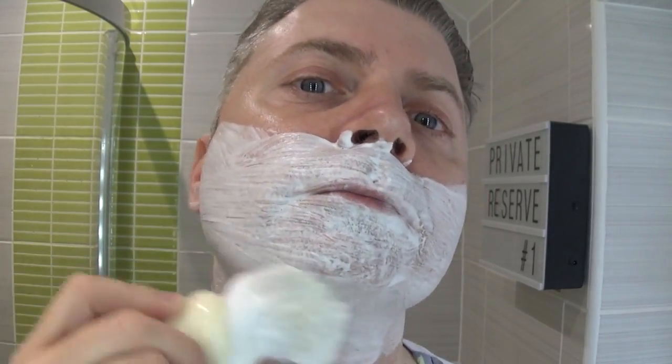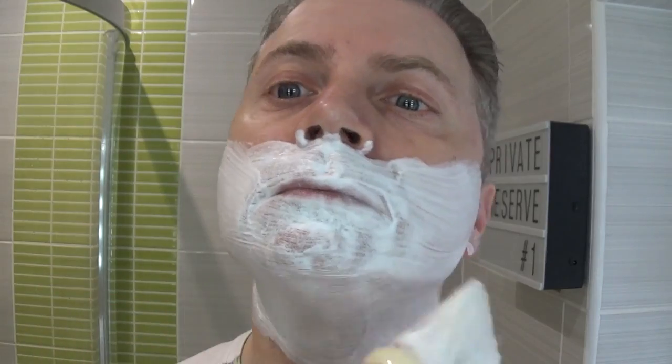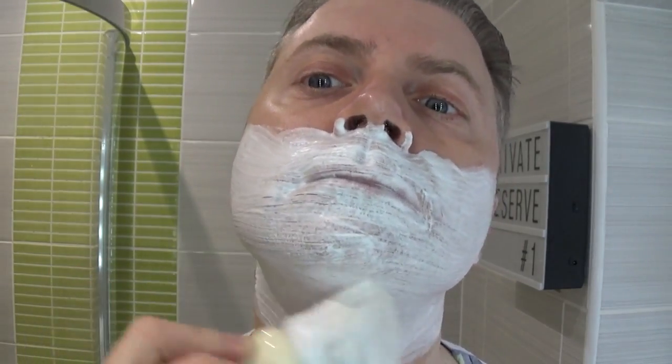I thought I'd use a boar brush for a change, not used it for a while. Can't really trust a boar with a sort of sample that I'll use on a Tuesday. Need to sort of load heavier with a natural hair brush. Dip the tips a little bit.